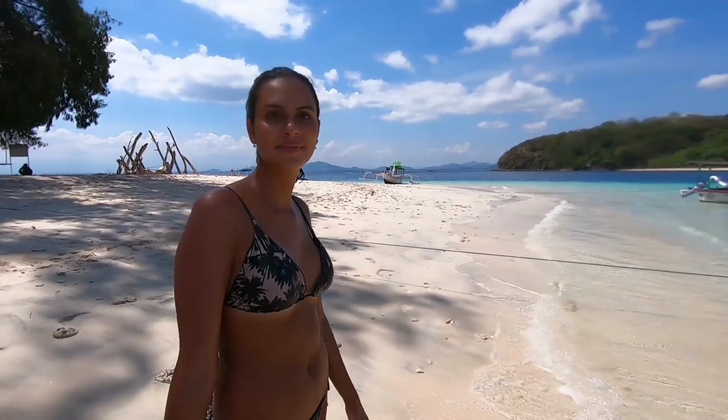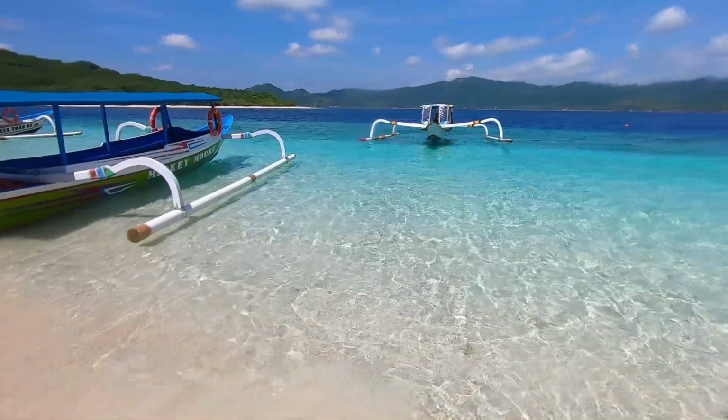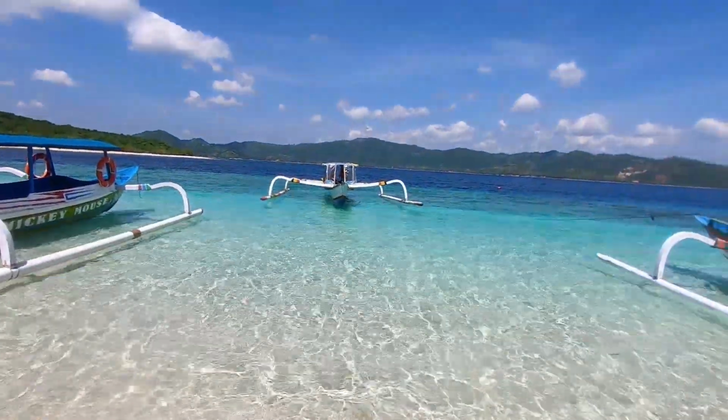It looks like the Philippines Islands, right? Yeah, very beautiful. Look at that, man. And here comes our boat.